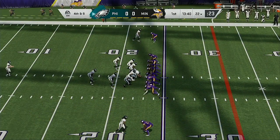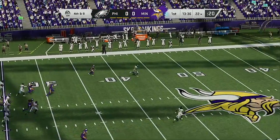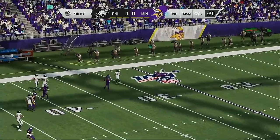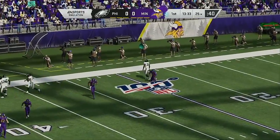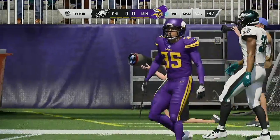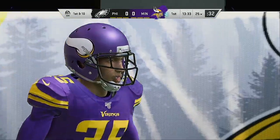On 4th down, out is the punter, Cameron Johnston, to boot it away. Marcus Sherrill's back deep for Minnesota. Said and done, it's a 58-yard punt. And the Vikings will take over here, 1st and 10. And now out comes Minnesota.